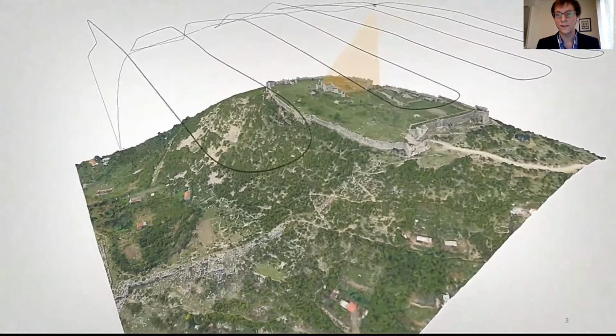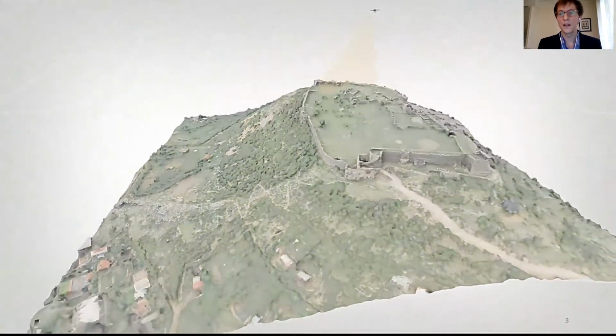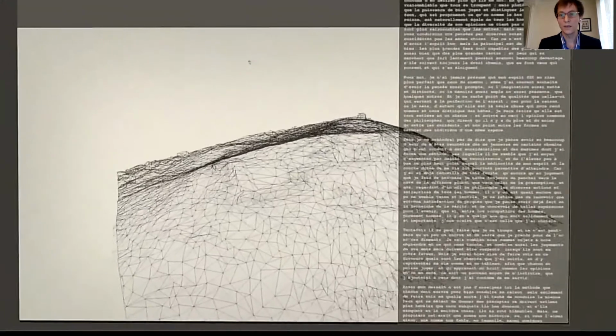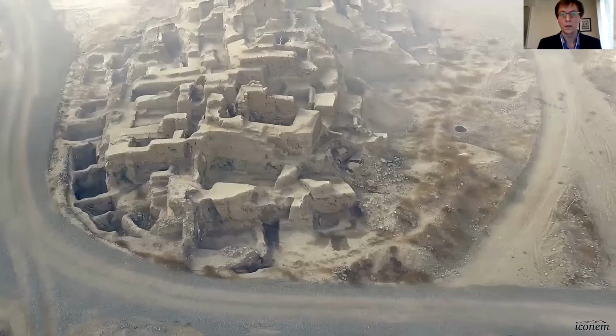And then we process this big volume of photographs, of images, using our computing stations, and we turn this big data set of images into 3D models. This process is called photogrammetry. And today we are able to produce 3D models that are very photorealistic and very accurate, with resolutions that can be better than the millimeter.